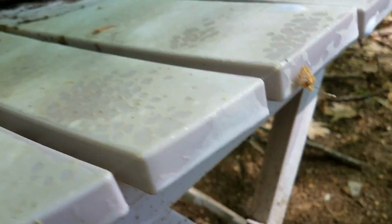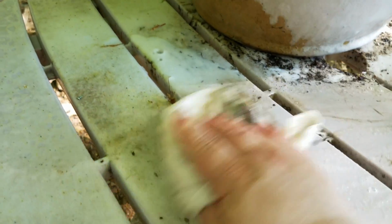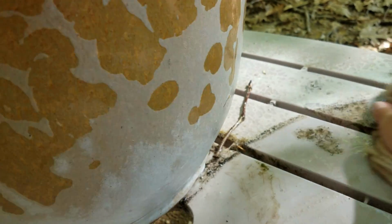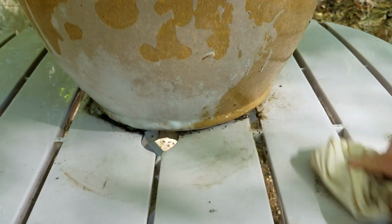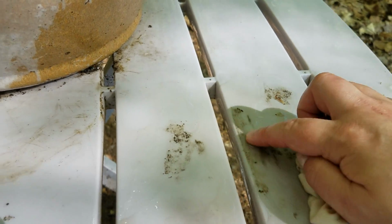Let's see if this works. The poor table. It really should have been not left out here. But you see how well that cleaner works? Like, this is some serious weathering. It's never going to look brand new, obviously, but for scratches and stuff it works. Maybe I'll have to spray it another time for the really hard stains. Sorry about the angles, guys. I'm not even looking in the camera. I'm just looking at what I'm doing. Yeah, that's like some kind of sap, I think, from the trees.